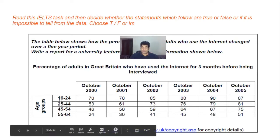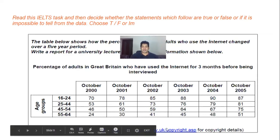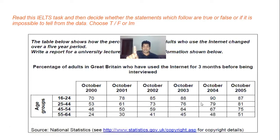But if you look from left to right, all the values are increasing. So there is one trend which is very obvious. We'll penetrate into this question later to find out more. Here is a link given underneath to find the statistics the table is taken from, and below is the link given.